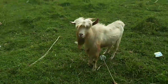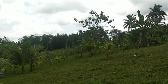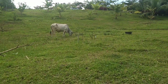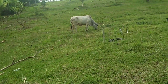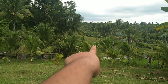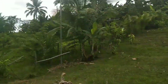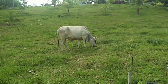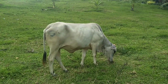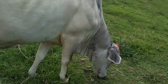This is the goat pen. This is Kikay, guys. Within a month now, she will give birth. Her daughter is there. Her daughter is also pregnant, but I separate them because two of them are pregnant. This, the mother of Kikay, this is Kakay, is pregnant too.